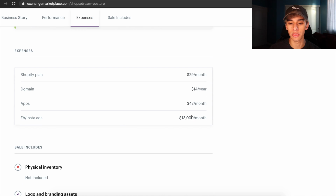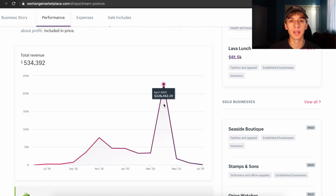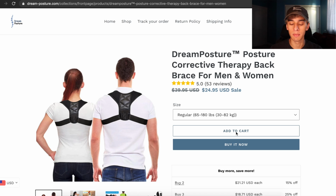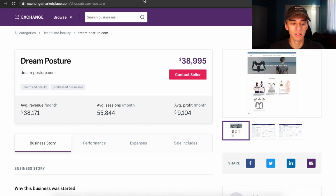And then they show that they've spent 13K per month on Facebook ads. Even if they spent 50K right here, that's still an amazing ROAS, considering this product is extremely competitive, and also considering this site makes me want to gag just because it's not set up well at all. And I'm going to assume they don't have an upsell either. Yeah, so they don't.